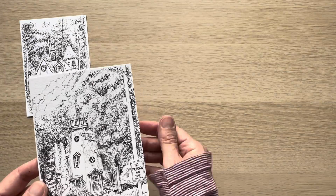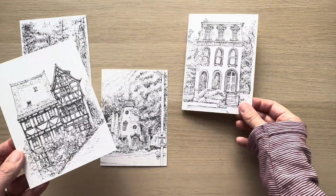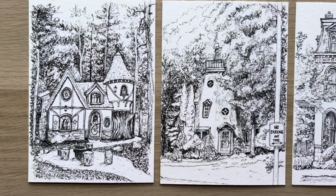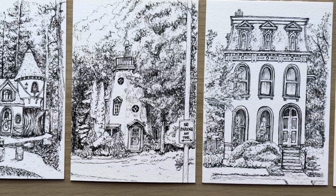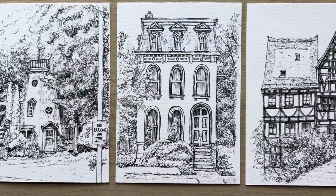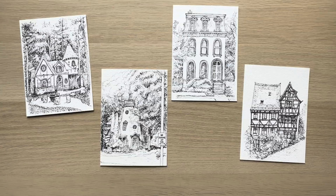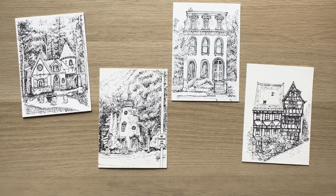This category of storybook was really fun, and only one of these was from my own photograph. This lighthouse was from a photograph that I took. But the other ones are all from images that I found online. And there are many different free websites where you can get royalty-free or copyright-free images that artists and photographers allow you to draw and use for your own drawing practice.